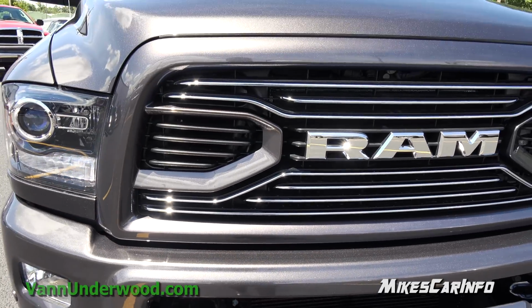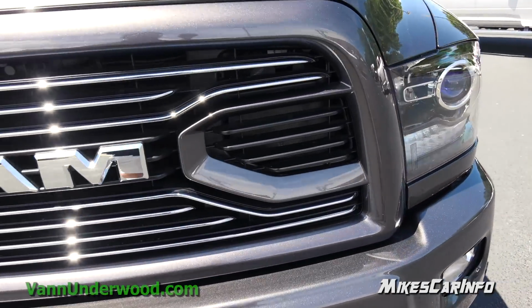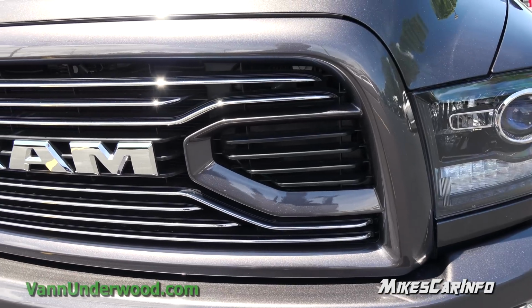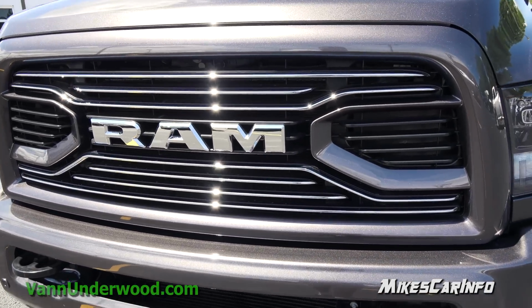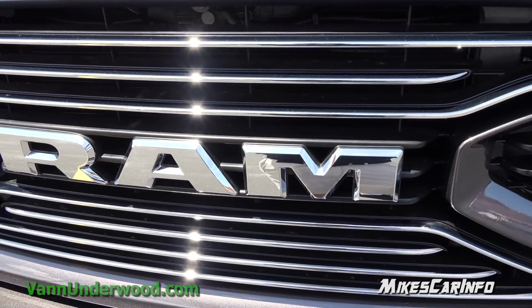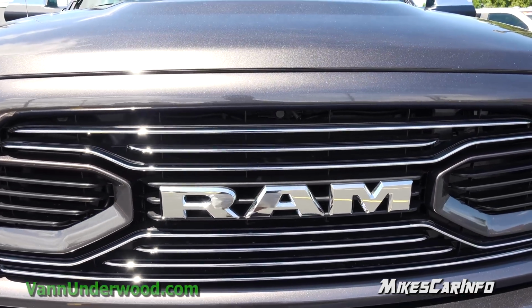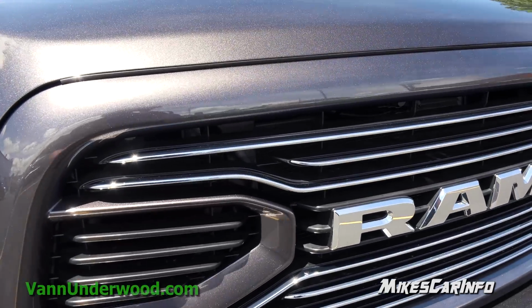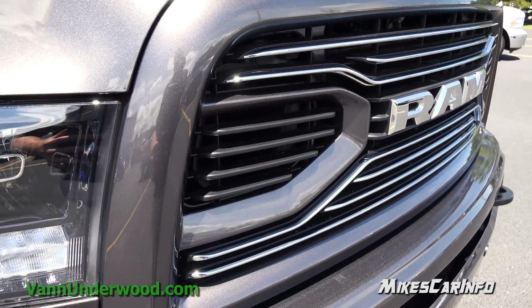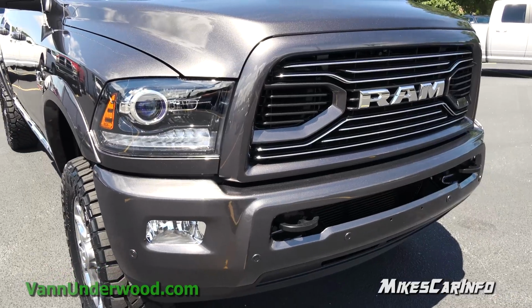And this is where it gets interesting. Here's the grille. Now typically in the Limited, the grille will be all chrome. Now this one has been custom painted. So you can see the chrome with the Ram name, and then you have these portions here in the grille that are still chrome, but the rest of it has been painted that Granite Crystal color. They kind of blend it in and reduce the amount of chrome shining here in the front.